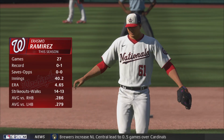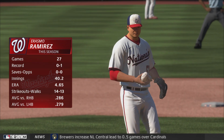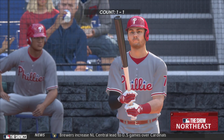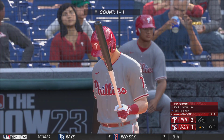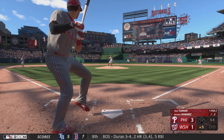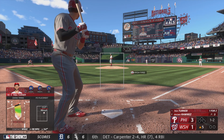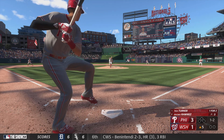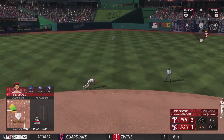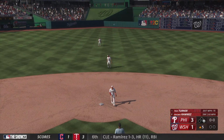Now on the mound for the Nationals, Erasmo Ramirez. He pitched yesterday, and we'll see him once again. Back to the top of the lineup, Trey Turner stands in for the Phillies. You know, people may not remember about Trey Turner. He was actually drafted in the 1st round out of NC State by the Padres. Made his debut in 2015 with the Nationals, won it all with Washington in 2019. He's been an all-star multiple times, and of course, he's won a batting title.